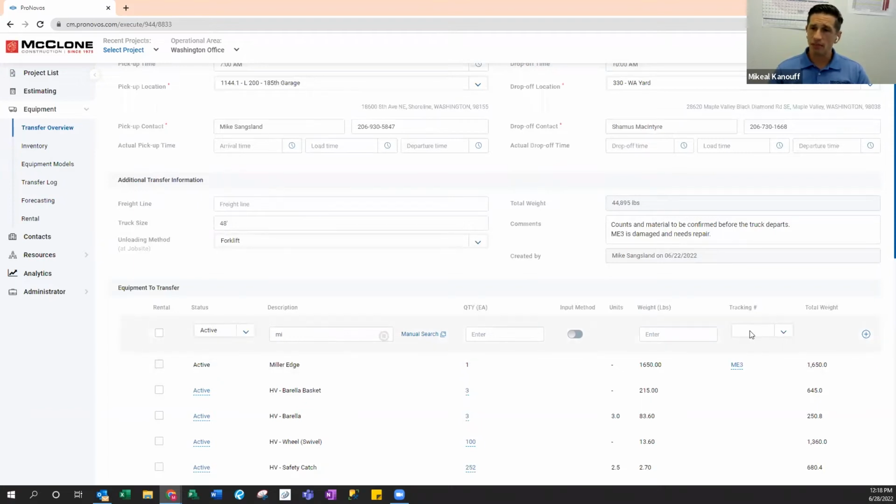Some equipment have tracking numbers, which is what this is. So you can track a particular Miller Edge. This is the ID for a Miller Edge. This is our number 3. The cool thing with reporting is you can go in there and say, hey, where is this particular Miller Edge? You can just type it in and it will tell you what job site it's on if you've been searching for it. You come up with yearly inspections, safety inspections, those type of deals. You can register that, and you can just track on where things are, so you can hunt it down easily without making a bunch of phone calls.